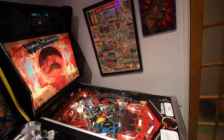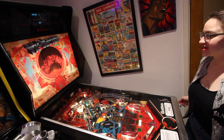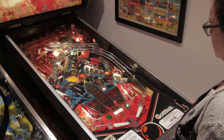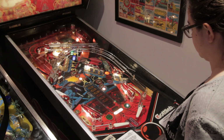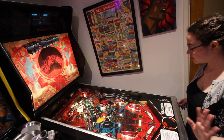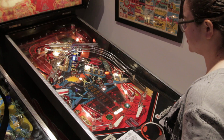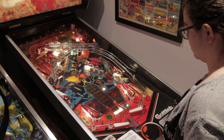Okay, so this is a machine from 1988. It was made by Gottlieb and it was released in July. It was designed by John Trudeau and the artwork was by Constantino Mitchell. Oh, Cass managed to save it there. What a save! It's currently ranked 152nd on Pinside.